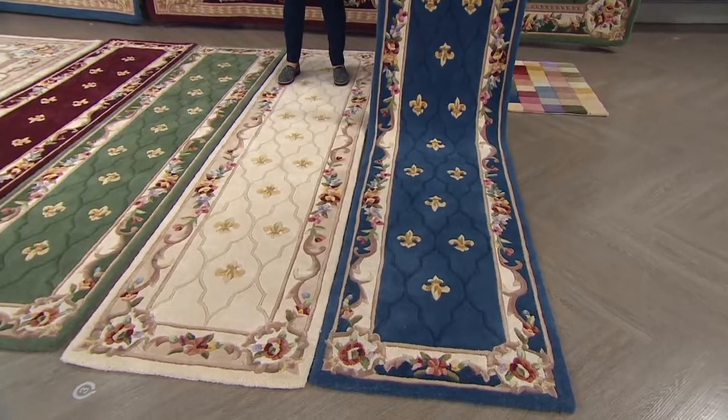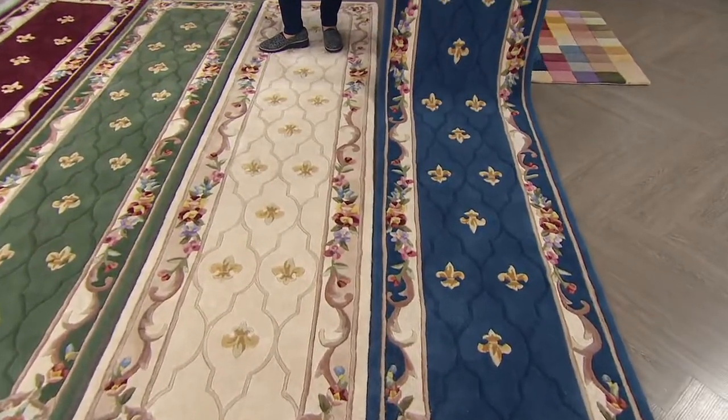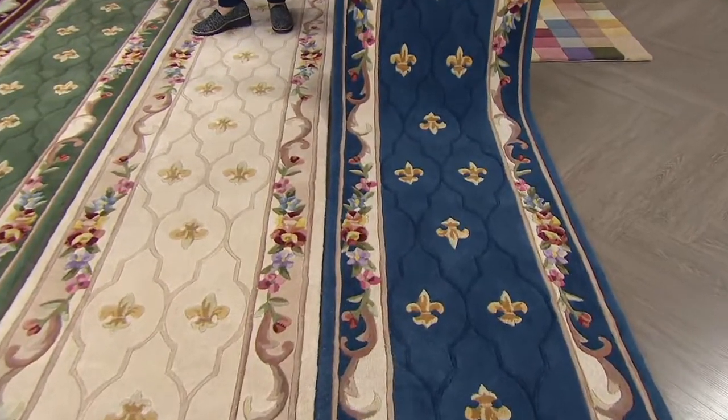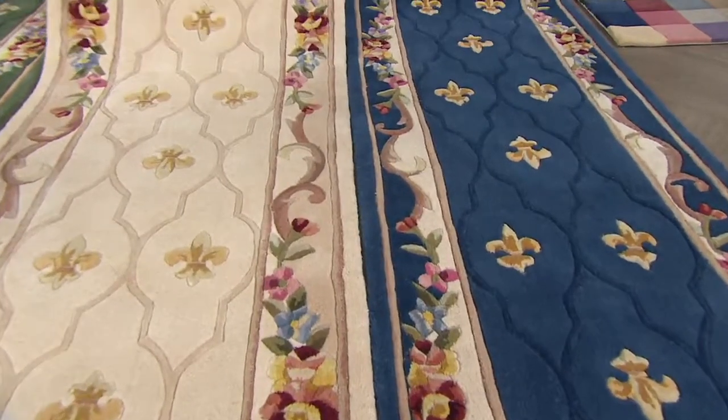Right. Look at the sapphire. Isn't that stunning? It's just gorgeous. Wow. And the way the wool reflects and refracts the light and changes as you move across it, that's really the mark of the quality of wool that we use.